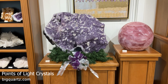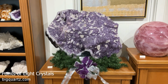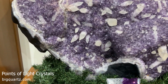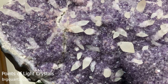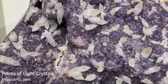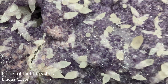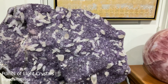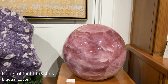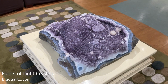Now we will highlight some of our bigger pieces. It's an amethyst geode with calcite crystals scattered all over it. And that's actually a little bit of rose quartz there. It's veering off into pink. Then we also have a very large rose quartz sphere. Very special piece.